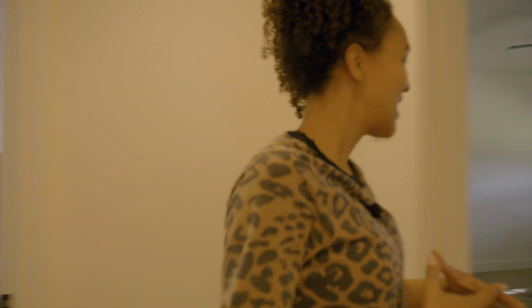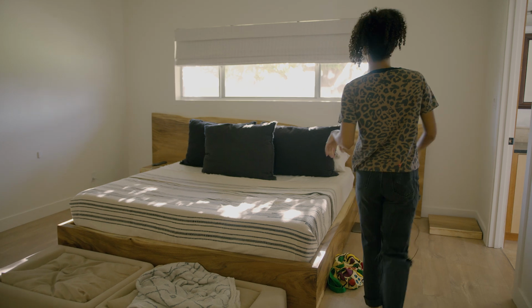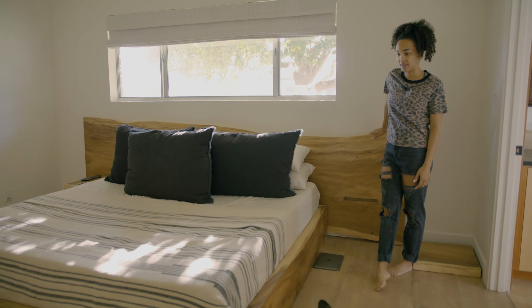All right, you guys, welcome to the best room in the house. Our room. This headboard was a son of a gun. We got it made also in Bali. It is 11 feet long and it is one solid piece of wood. So it is very, very heavy.